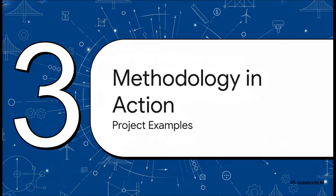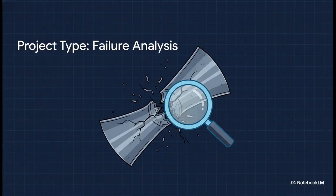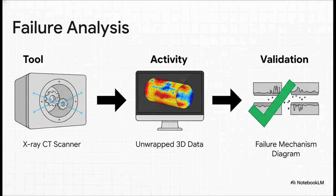Now, I know this can all still feel a bit theoretical, so the best way to understand this is to see it in action. Let's look at how this blueprint idea plays out across a few totally different kinds of engineering projects. Let's start with a classic, failure analysis. You know, when something breaks and your job is to be the detective and figure out exactly why. Here's the blueprint. The tool? Something awesome like X-ray tomography. It's basically a CT scan for a machine part, letting you see all the internal damage without ever cutting it open. The activity is using that tool to create these super detailed 3D scans of the wear and tear.